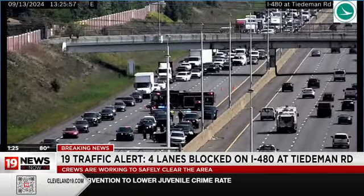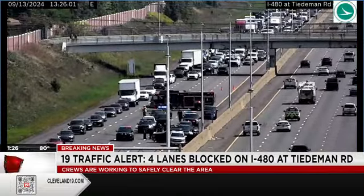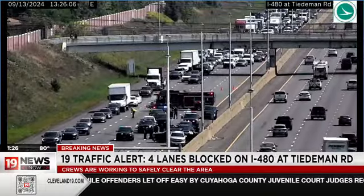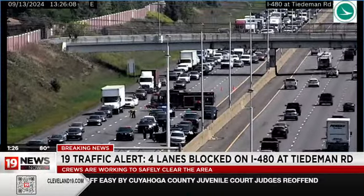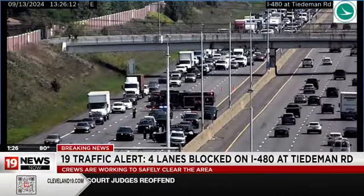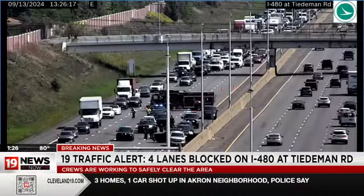So yeah, I would highly suggest, if you're thinking about taking that route in the next couple of minutes, maybe even the next hour, find an alternate route. If you can turn off 480 before Tiedeman, highly suggest doing that. It's pretty dangerous here. Look at that. I mean, look at these cars that are waiting until the last minute to come over. That is incredibly dangerous when you see where the scene is.